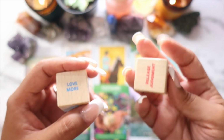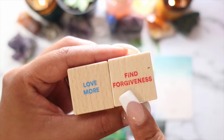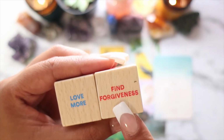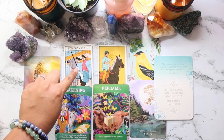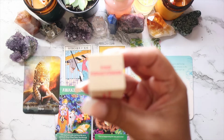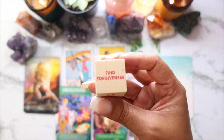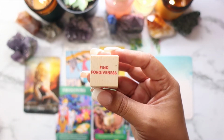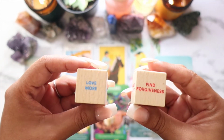And then this, oops, it was find forgiveness. I moved that. So find forgiveness. So think about somebody that you need to forgive. I feel like this pile, especially with the energy here, kind of feeling that resistance to change, I feel like maybe there is somebody that you can find forgiveness in. So that might be helpful to your self-care journey as well. So love more, find forgiveness.